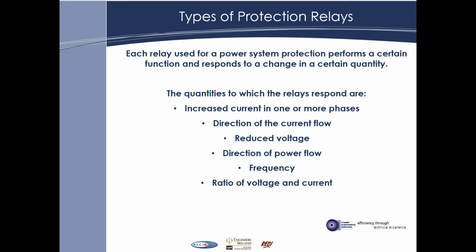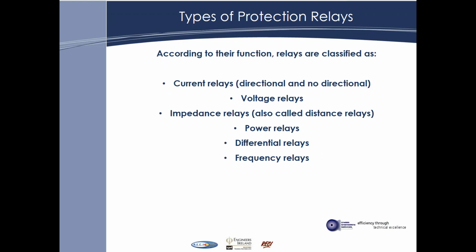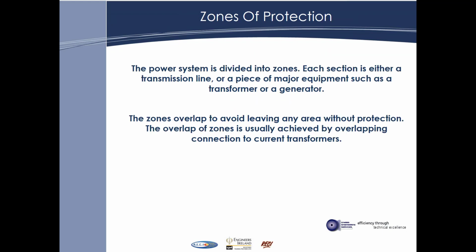conditions. Each relay used for power system protection performs a certain function and responds to a change in a certain quantity. The quantities to which the relays respond are increased current in one or more phases, the direction of the current flow, reduced voltage, direction of the power flow, frequency, and the ratio of voltage and current. According to their functions, relays are classified as current relays, directional and non-directional, voltage relays, impedance relays, also known as distance relays, power relays, differential relays, and frequency relays.